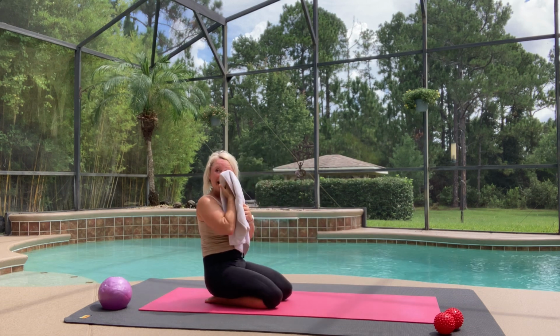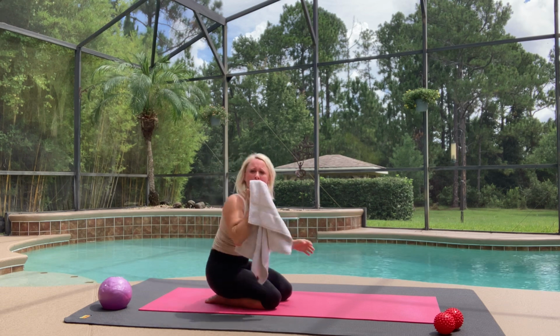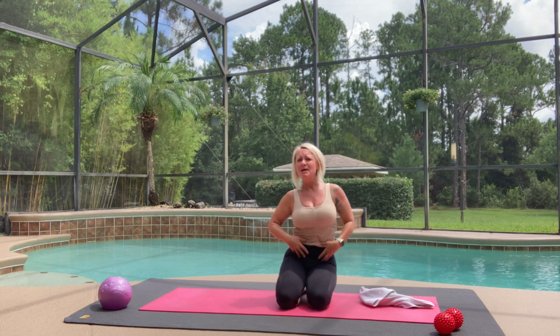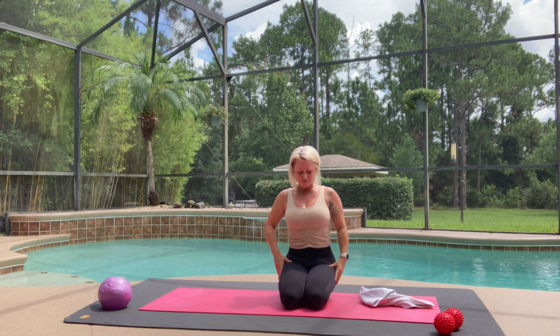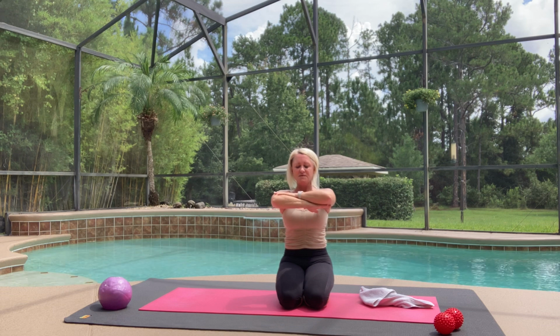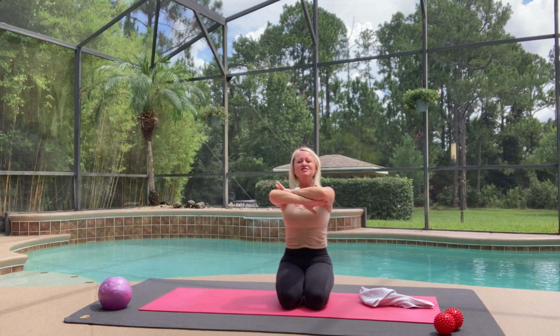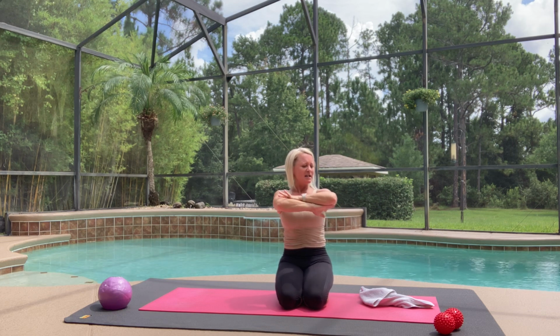Now, you can sit on a chair to do this next exercise if you would like to. Or you can sit. I like to kneel because it helps me to keep my hips nice and square. All right? So, you could just have your hands down by your side, but I like to bring my arms up in front of me like a I Dream of Jeannie moment. And just take your upper body over to one side. And as you breathe, add little pulses.